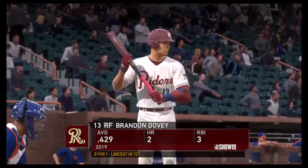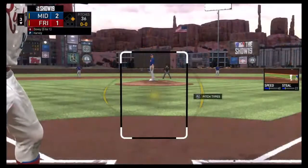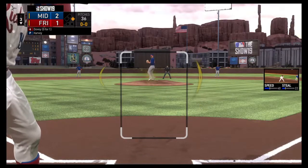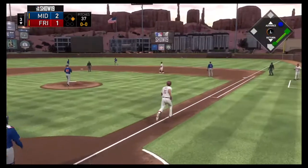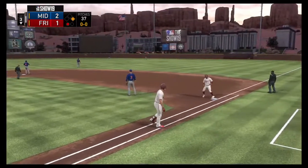Stepping into the box, number 13. 0 for 1 for him here in this one. He's ready. Here's the first offering. Hit fairly well out towards straightaway center. Fowler's under it. 1 out. Oh my God.